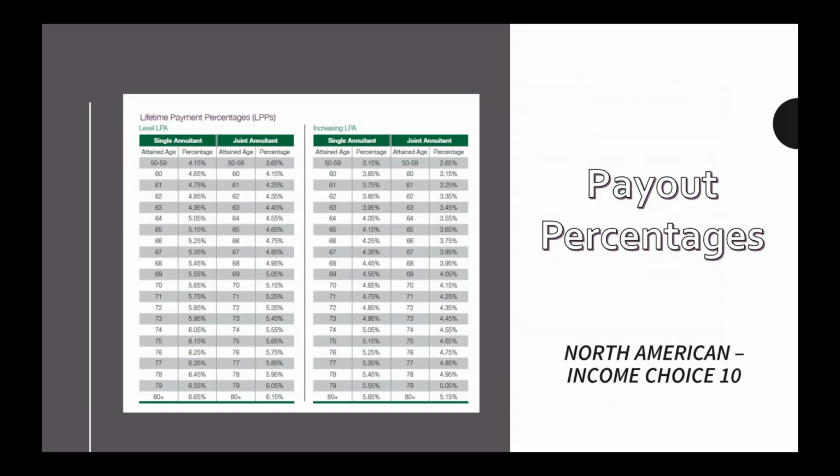Here are the payout percentages. Again, with North American, you do have the choice to do level or increasing. I only showed you guys the increasing because that's what we're here to talk about. But as you can see, they do also have different payout percentages, a whole 1% difference in payout percentages to get that increasing income.